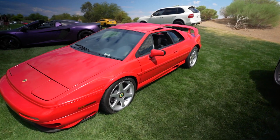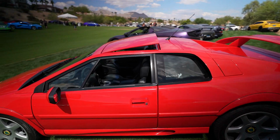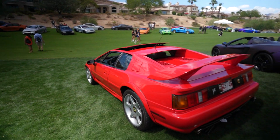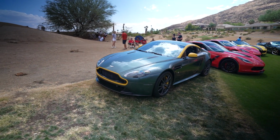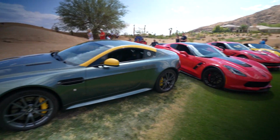This is the Esprit. This is the V8 version, but they did have a twin-turbo 4-cylinder. I believe it was twin-turbo. And this was the V8 latter version, I guess you should say. But for the 90s, crazy car. Can't deny the lipstick approach with the Aston Martins.